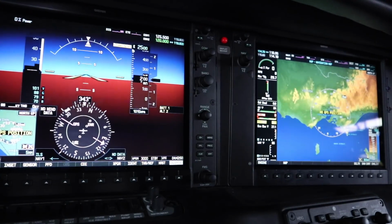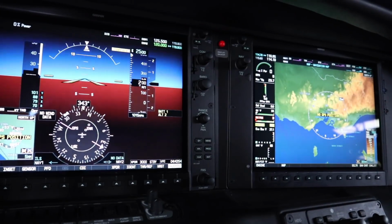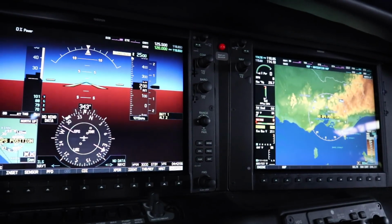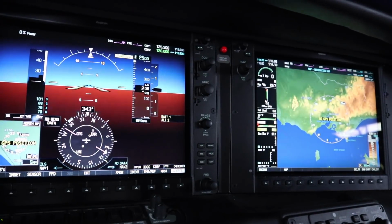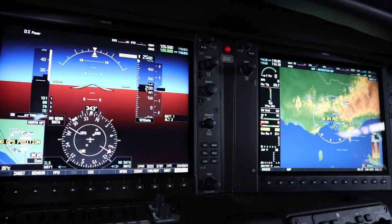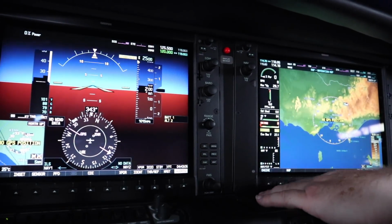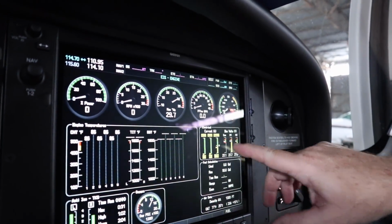And the difference between the Avidyne and the Perspective is they introduced more redundancy by simply putting in the extra bus. So you have main bus 1, main bus 2 and essential as opposed to the Avidyne. How can we see that? Easiest way to see that is we've actually got M1, M2 on the central.